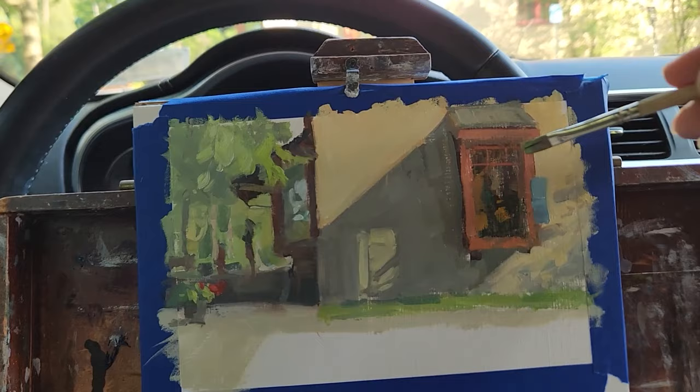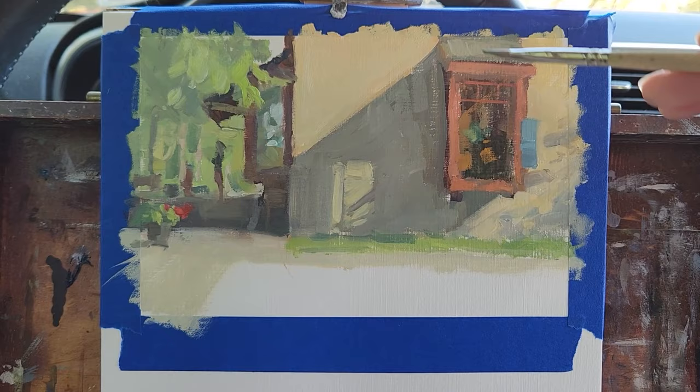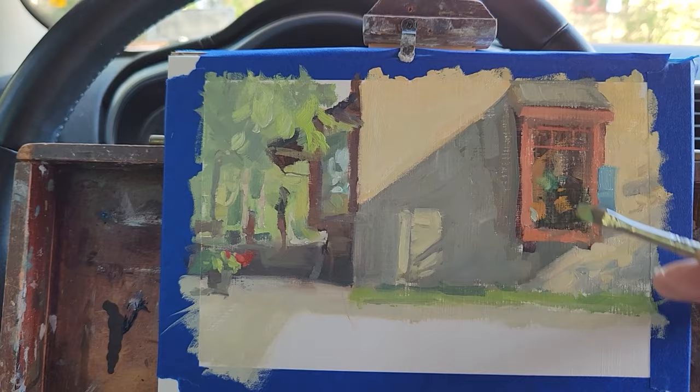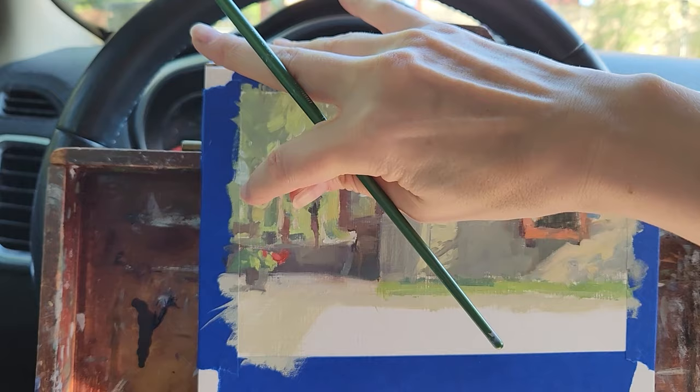I think I'm gonna put all the colors in this window. As I said, there's a lot going on, and there's a very bright something, but I don't want that to be like the big honking center of attention. Some over here too. Don't touch it. Don't do it. Look what you did.